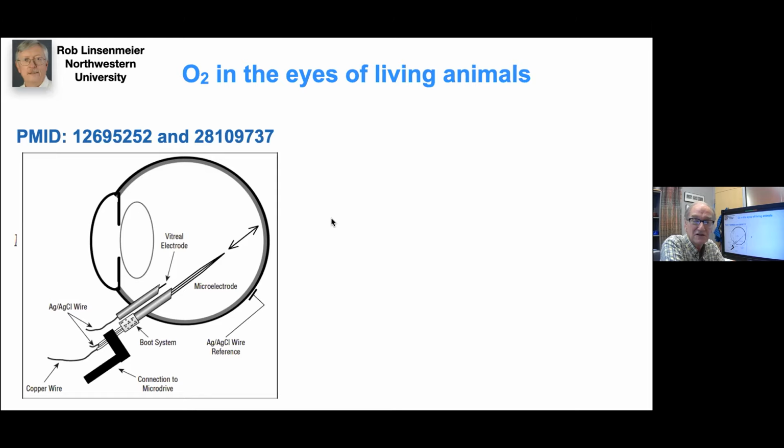They're done by Rob Linsenmeier at Northwestern University, and also by Stephen Kringle in Western Australia, who did very similar types of experiments. They took oxygen-sensitive electrodes and stuck them through the sclera of the eye, then through the vitreous, and then poked them through the retina all the way back to the pigment epithelium, to the choroidal blood flow, where oxygen concentration would be greatest.